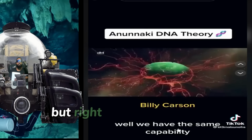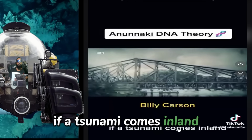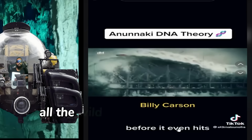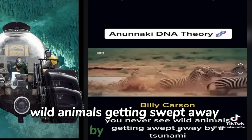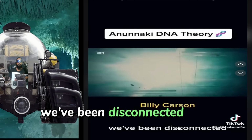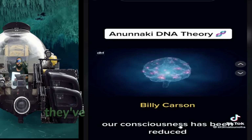Well, we have the same capability, but right now we've been disconnected from using that. If a tsunami comes inland, before it even hits, all the wild animals run to the mountains and the hills. You never see wild animals getting swept away by a tsunami. We've been disconnected. Our DNA has been disconnected. Our consciousness has been reduced.